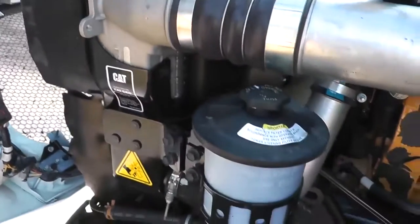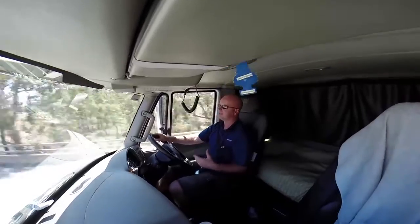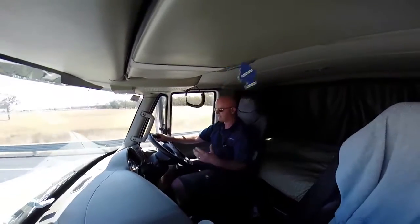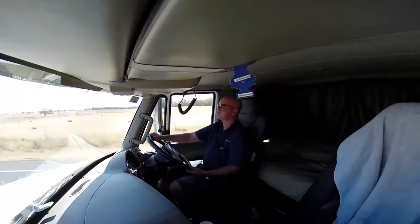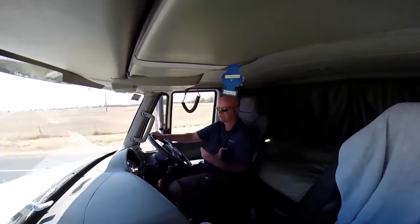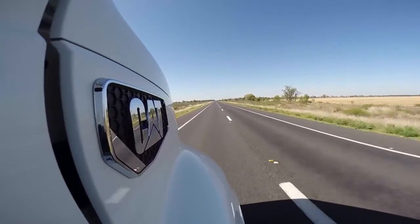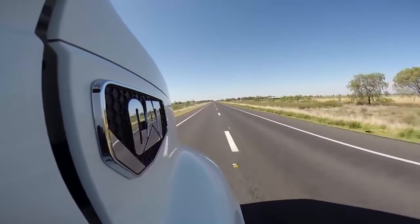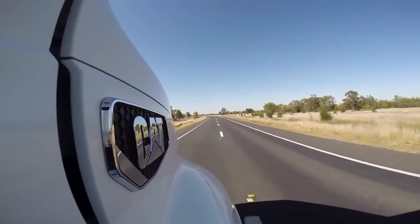Another aspect of the C15, and even in this installation, is cooling. Even though the engine bay area on this S model is actually smaller, like there's less room around the engine, which generally affects cooling efficiency, because this truck doesn't use EGR, or exhaust gas recirculation, it just runs that bit cooler. There's less engine fan runtime. At the moment, I'm just south of Gilgandra in central New South Wales. It's 36 degrees outside, and the engine fan comes on periodically, but not for long periods of time.